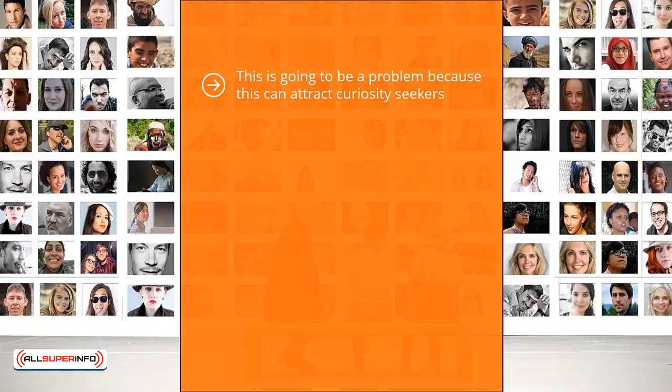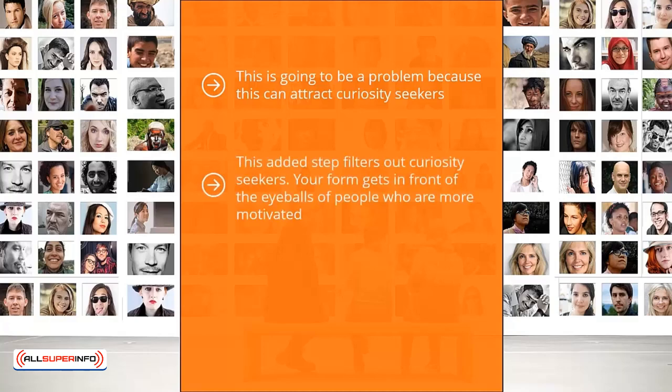This is going to be a problem because this can attract curiosity seekers. This can attract people who are not really all that interested, but are just curious as to the incentive that they would get. In other words, you risk attracting all the wrong eyeballs. You have to set up your list in such a way where the prospect has to click a button to get to the form. This added step filters out curiosity seekers. Your form gets in front of the eyeballs of people who are more motivated.